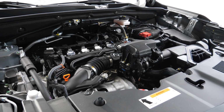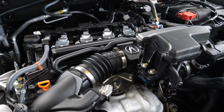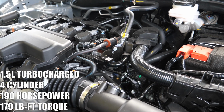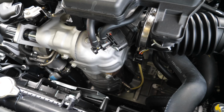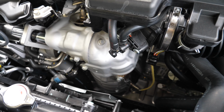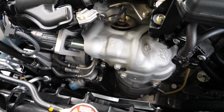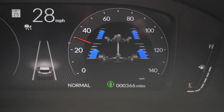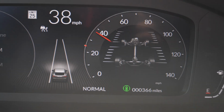Now the mechanical details. The ADX is equipped with a 1.5-liter turbocharged VTEC 4-cylinder engine that makes 190 horsepower and 179 pound-feet of torque. The power is routed through a sport-tuned CVT transmission, putting power down to either the front wheels or, as mentioned, all-wheel drive as optional. And about that all-wheel drive system, it seems to be front-wheel drive biased, but can send up to 50% of the power to the rear wheels if it sees fit.